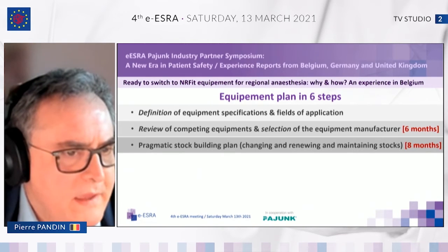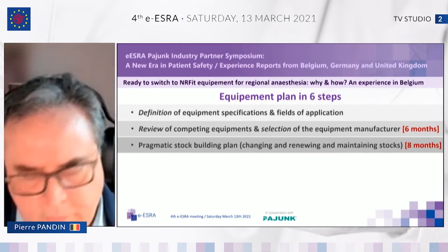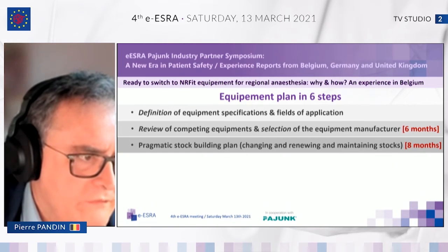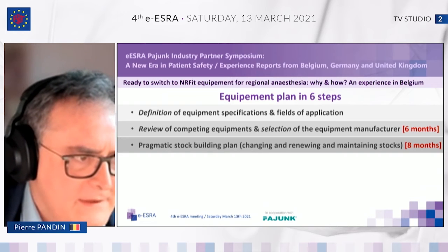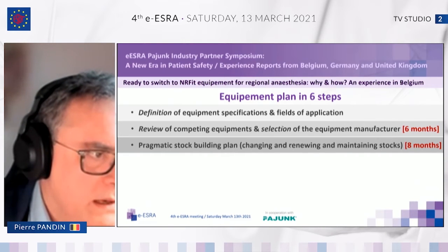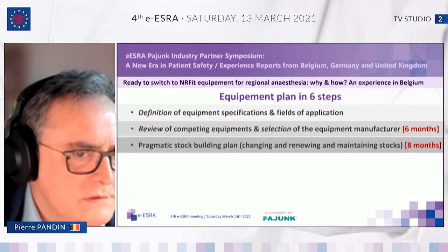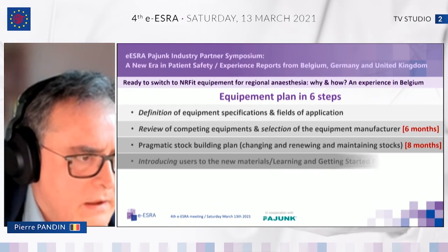After, when we have decided and we have selected the equipment provider, the equipment manufacturer, we have defined with this manufacturer the pragmatic stock building plan. This is a definition of what we need and the amount of pieces we need to have a fluid use of the different pieces in the different theaters of the hospital.